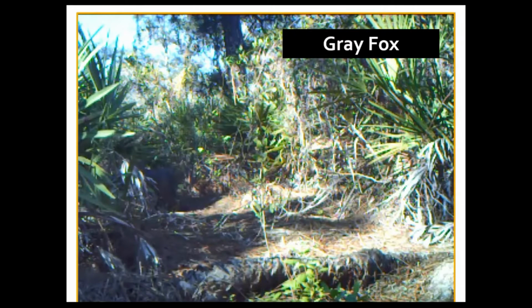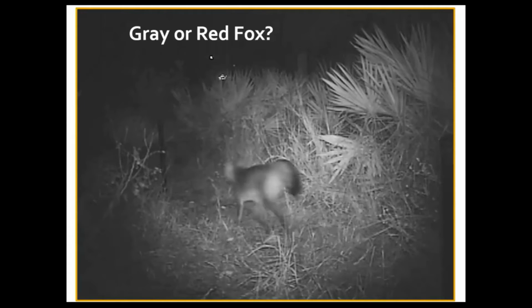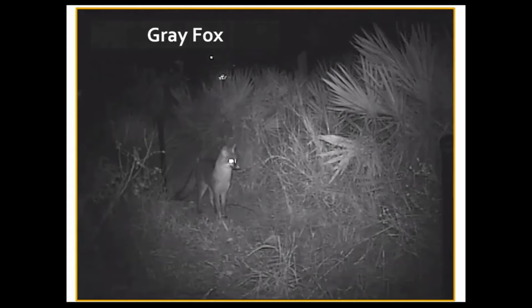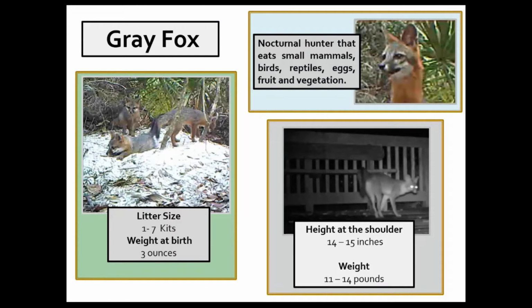All right, now let's look at some nighttime video. Is this a gray or a red fox? Ah, gray fox, and it's a pair. So that was really exciting. Our pair is still around. If you listen on a lot of these videos, there is sound with them, but you have to really listen. It's not very loud, so you can hear some of the fox talking. So on some of the videos, you won't hear me saying much. We'll just be listening. So let's learn a little bit about the gray fox.